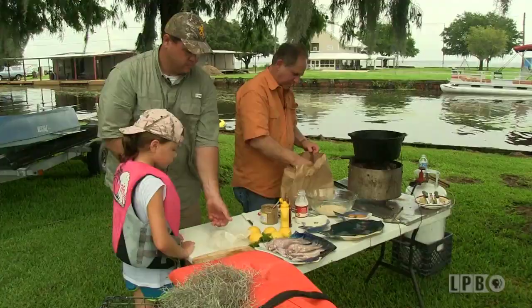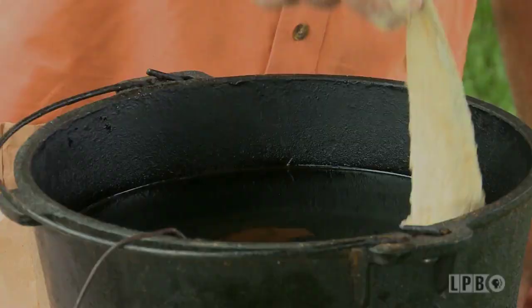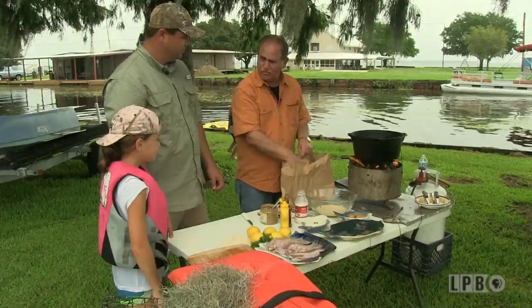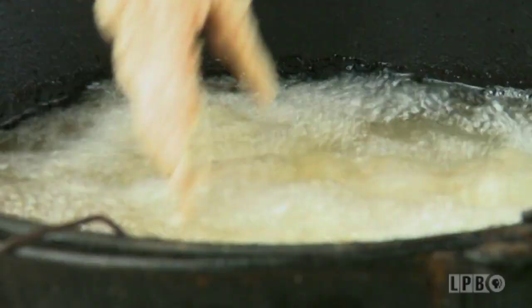So our temperature is 360 degrees. We shook the fish in the bag nice. Look at that, see how beautiful that is. Into that hot oil. And I tell you, it's almost like crackling, right? That's right. You want a nice crispy one. Any special seasoning you put on yours? I just had salt, pepper, garlic, a little bit of mustard.